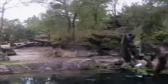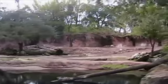Weighing as much as 3,000 pounds, they can charge at speeds of up to 35 miles an hour. They have a 1-inch thick hide, so they're able to fend off just about every predator.